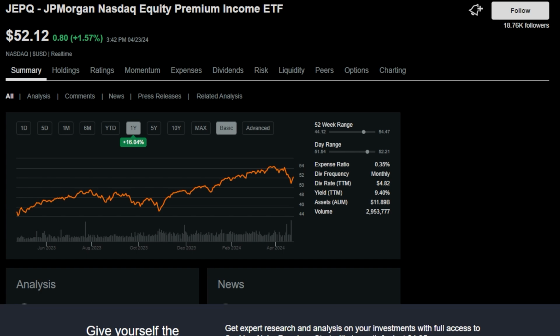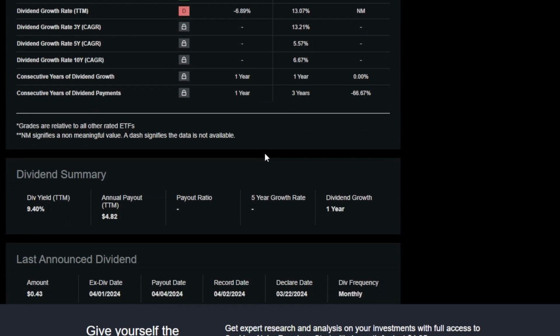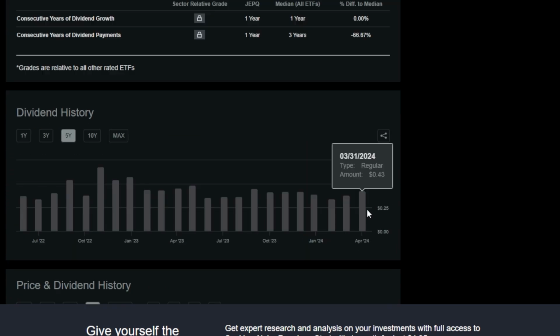Now, at this point, most of us more dividend income focused investors are very familiar with JEPQ. And this income focused ETF has shocked the dividend community over the last year or so, considering even with the covered call overlay, because of the holdings breakdown, JEPQ is up 16% over the 1 year. And that's not even including the massive dividend this ETF pays. The ETF is mostly exposed to technology at almost 50%, which definitely helps with the upside potential this ETF has. But along with that 16% or so return as far as ETF price, JEPQ also has a 9.4% trailing 12-month dividend yield. Not to mention the last few dividends that JEPQ paid were substantially larger than the previous.